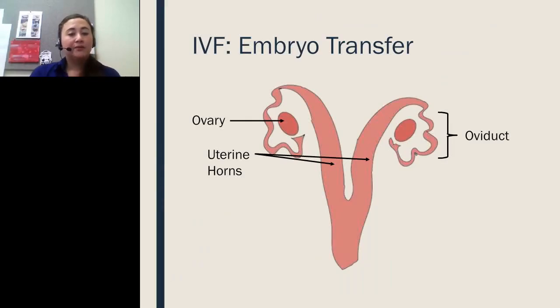So after we have our frozen embryos stored, we wait for a recipient female to reach the same stage of her reproductive cycle, and then we want to transfer the embryos. If you remember that fat pad around the ovary where the oviduct is going through, this makes it very difficult to get the embryos into the right stage of the reproductive tract.